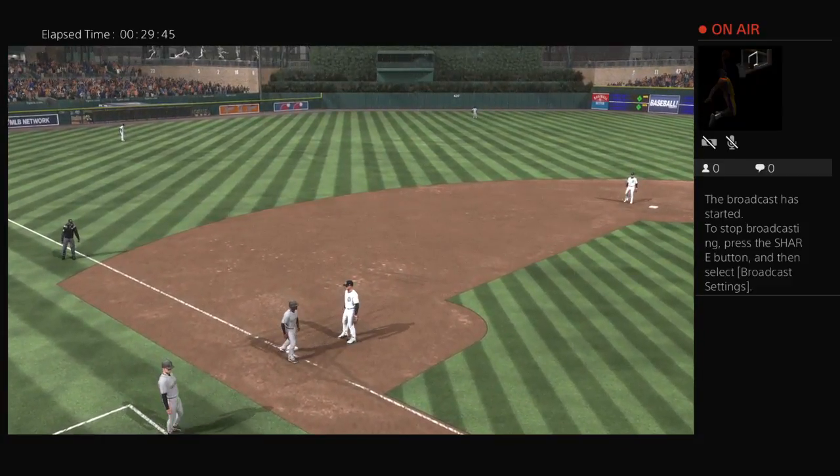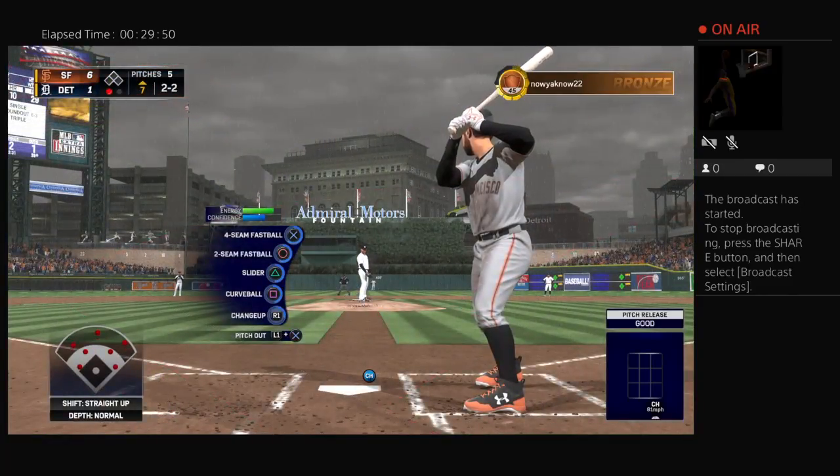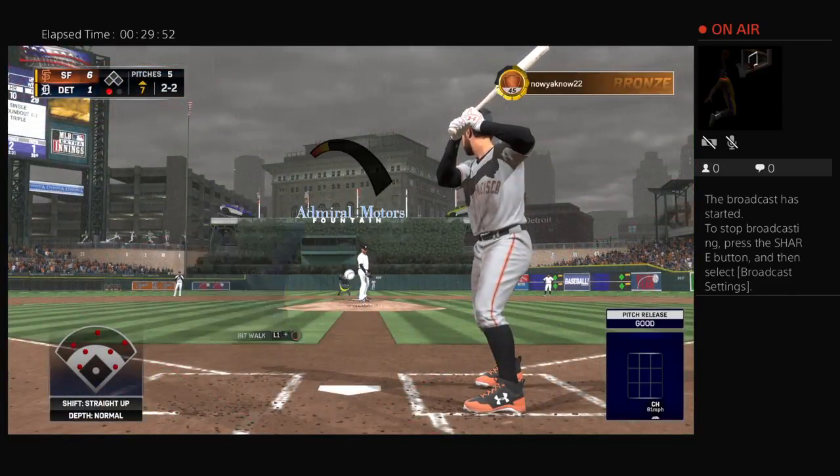And they will get him at third, as he might have broken a little late as that ball got away, and that's a tough pill to swallow. One gone.